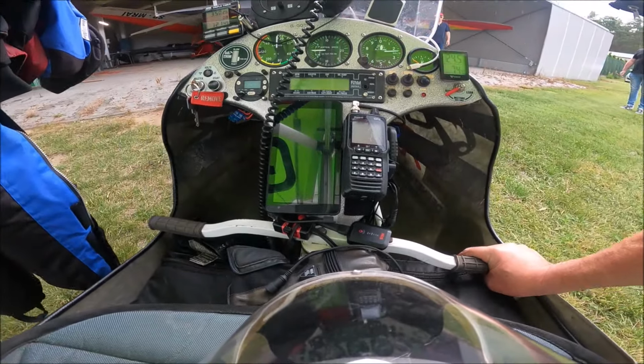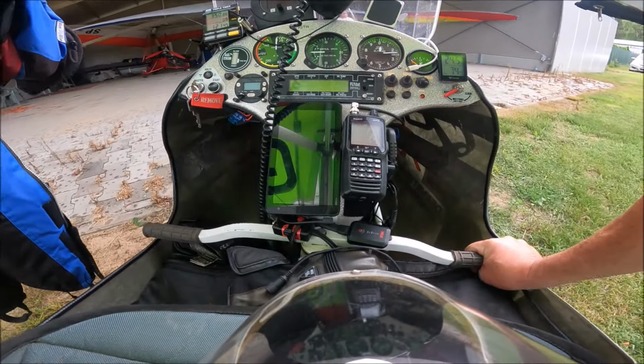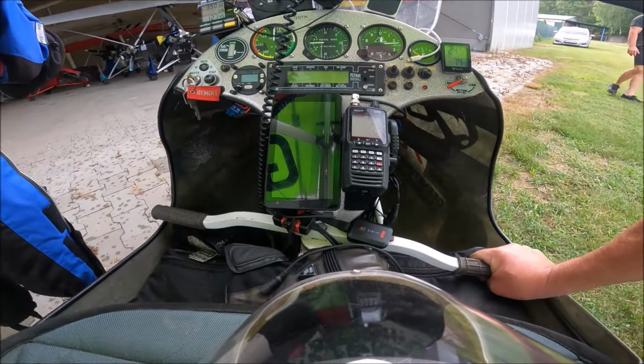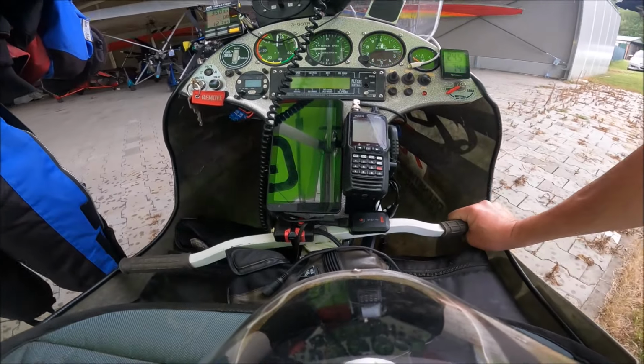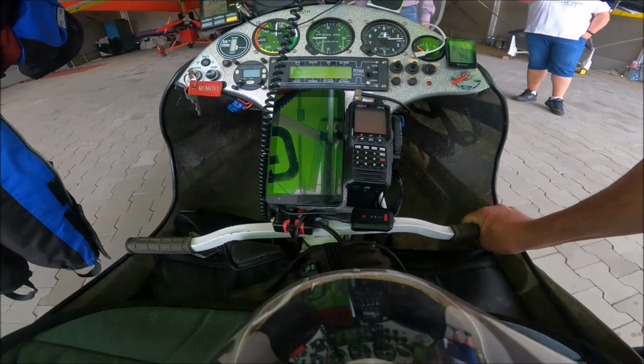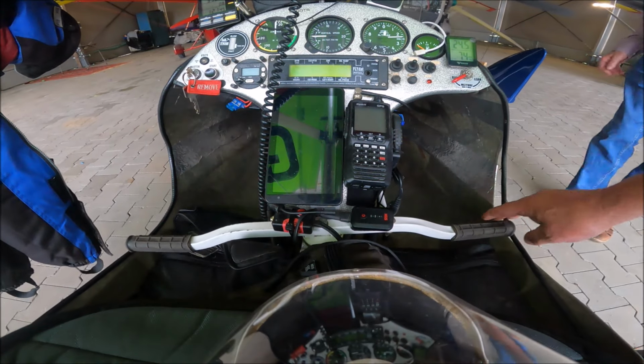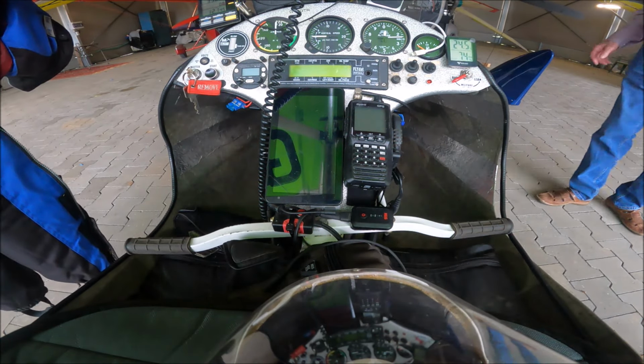So here we are. We have landed at this airfield, Obernicki in Poland, and to say we fell on our feet would be an understatement. They are so friendly. They have made space for us in their hangars. Brilliant. And they have invited us to the birthday party.